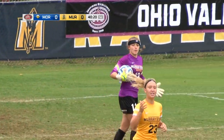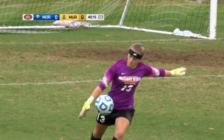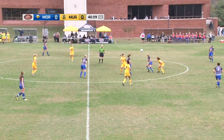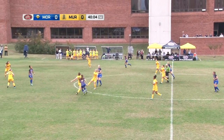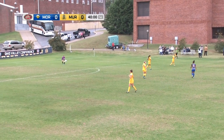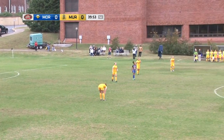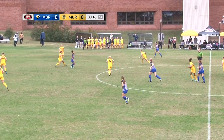Decent ball in. Somebody's got to get a little bit tighter. She's going to play the in-swinger in there. Morehead runs have got to start in a little bit closer to the keeper for that to be effective. Certainly a very clean, very open start to the match in the first 5 minutes. Both teams have had some pretty worthy chances, but both of their defenses have stood up against these attacks.